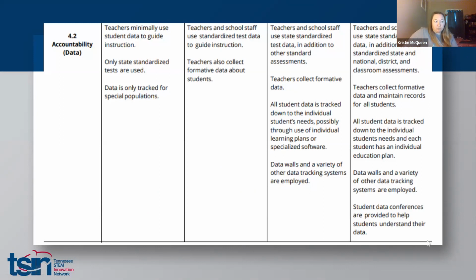So starting at the bottom here is that student data conference piece. Are we checking in with our students individually after benchmarks or other types of assessments to let the student know what their data is, help them interpret it and understand it?